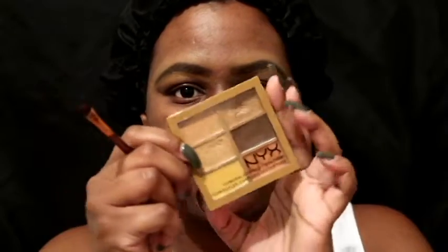It's your girl Miss M, and today I am just doing a chit chat, get ready with me, first impressions on some of the products that I bought during the Sephora sale. So we're just going to get right into it. We're going to start off with my NYX Conceal and Correct palette, and I'm going to use that to prime my eyelids. This is my Laura Mercier powder that I'm using, and I'm just going to set my eyelids down. That's too much.